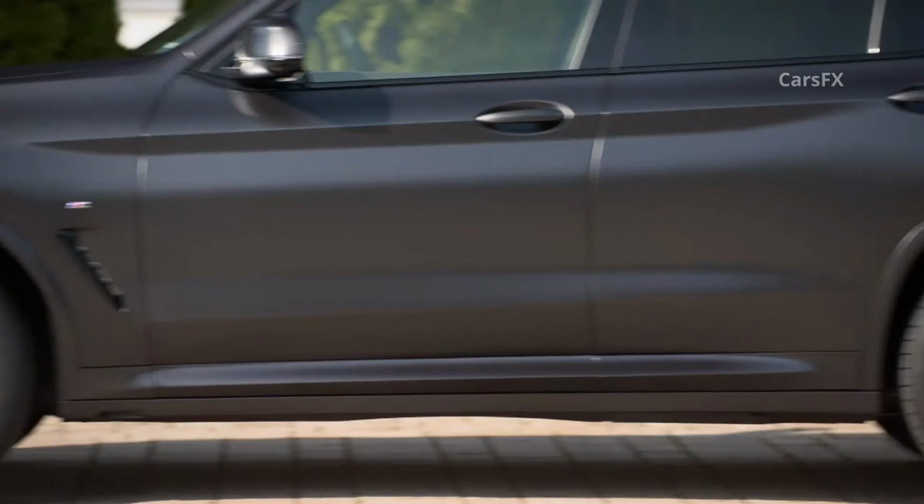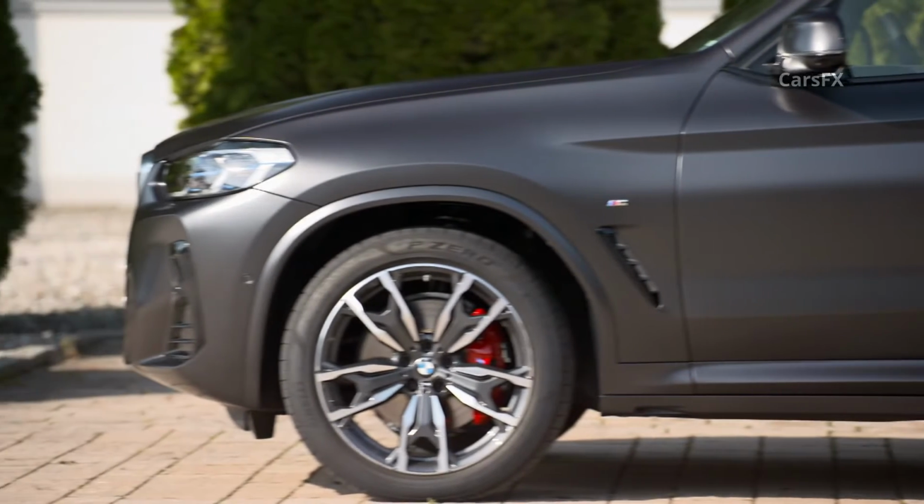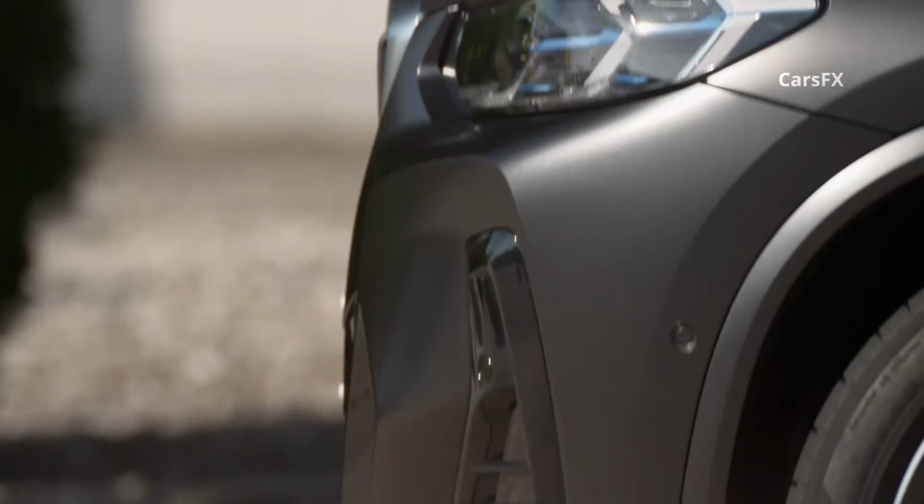M-badged models benefit from their own distinct styling cues, like larger air intakes aft of the front wheels and tweaked bumper designs.